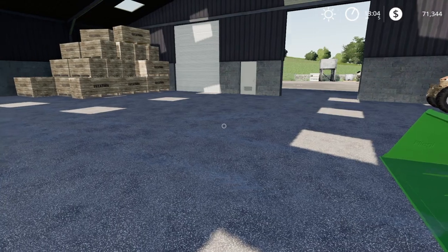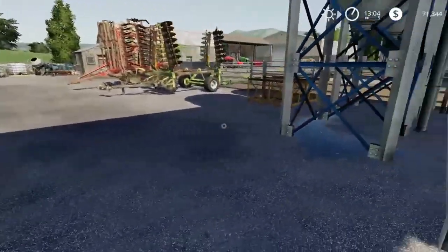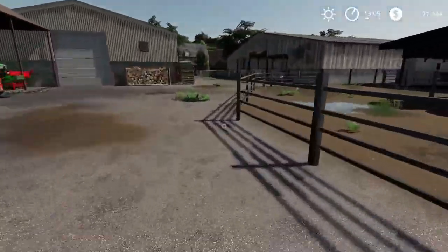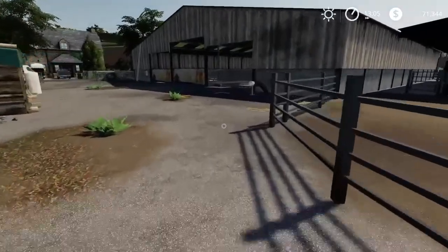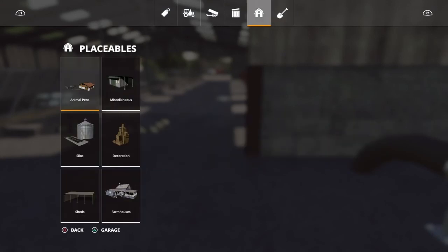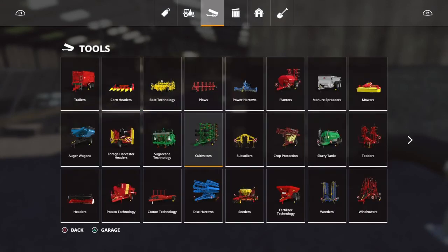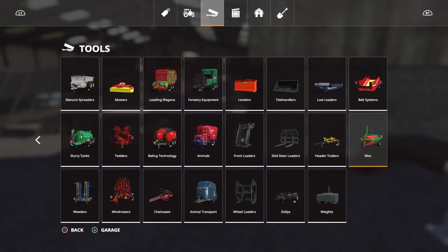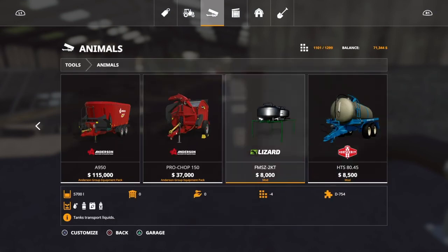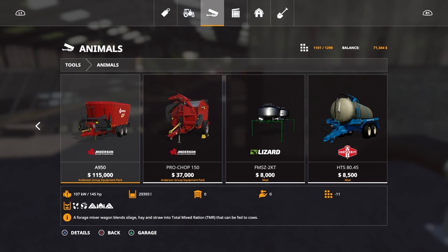Because we're going to need a few bits more of equipment to do it. Well, technically I don't think we would, because we're not mixing our own silage and stuff. I don't know, let's look here. Animals. What's that hold? 115,000. It only holds 29,000 liters.